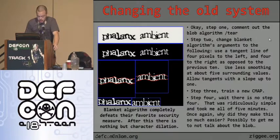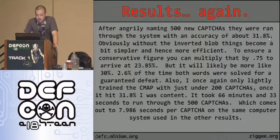It's a really simple change. It took about 5 minutes. I don't know why they made it easier for the presentation. So after angrily naming 500 new CAPTCHAs, they were run through the system with an accuracy of about 32%. Obviously, without the inverted blob, things become a bit simpler and hence more efficient. To ensure a conservative figure, you can multiply that by 0.75 to arrive at 23.85%, but it'll more likely be about 30%. 2.5% of the time, both words were solved for guaranteed defeat.